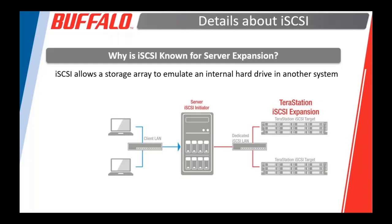So real quick, if you're not familiar with the concept of iSCSI or what it does, generally speaking, it just allows a storage array to appear and emulate a hard drive in another server. So it shows up and gets treated just like an internal drive in whatever server you attach it to. And it's pretty straightforward. It's fairly simple to set up, and it is very efficient.